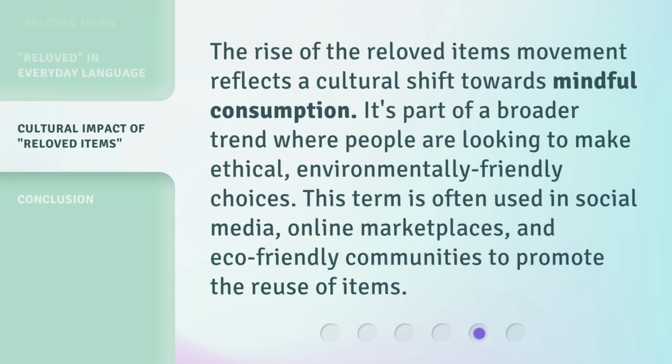The rise of the reloved items movement reflects a cultural shift towards mindful consumption. It's part of a broader trend where people are looking to make ethical, environmentally friendly choices. This term is often used in social media, online marketplaces, and eco-friendly communities to promote the reuse of items.